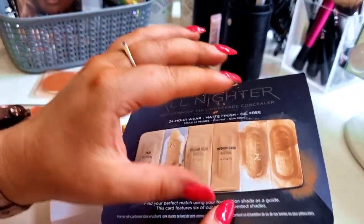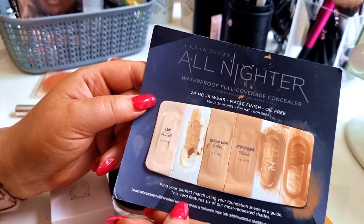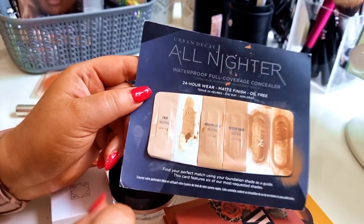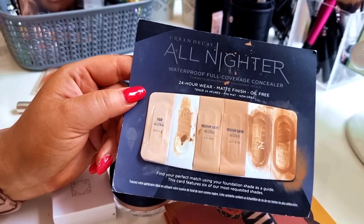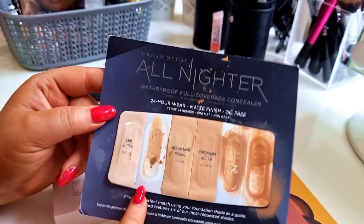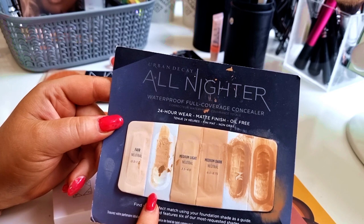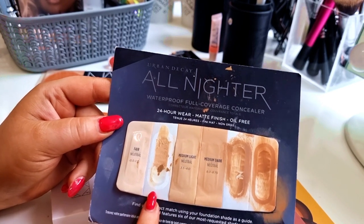They're all used now. I got this from Elaine. This is the All Nighter Waterproof Full Coverage Concealer. I had this foundation, and I thought it was way too full coverage. It even pilled, it was so full coverage. But I liked this concealer. And this one, oh no, I tried keeping this. I think this was light 2 to 2.5. I can't remember. It'll be in my empty bin, hopefully.